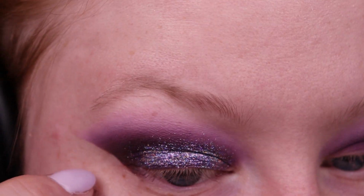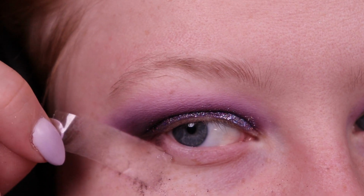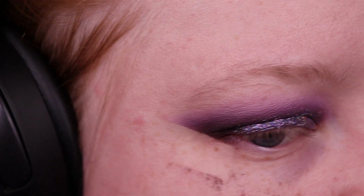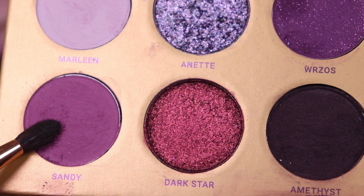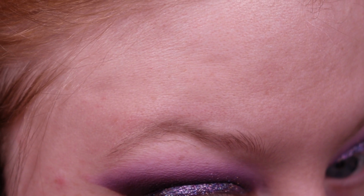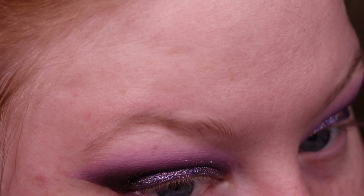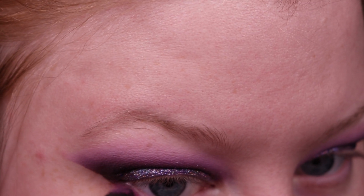So what I usually do with this is I might clean up the line a little bit, because my skin naturally dips in there and it might look a little weird, but I think this looks quite good. Now I'm just going to go in with the shade Sandy and do my lower lash line, because I did add the Smashbox Primer already all around my eye. So I'm just going to let this meet right here, because I did add that deepest shade where the tape was earlier. So I'm just going to add this and blend them together a bit.